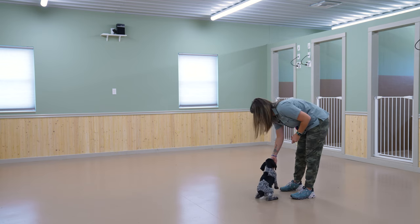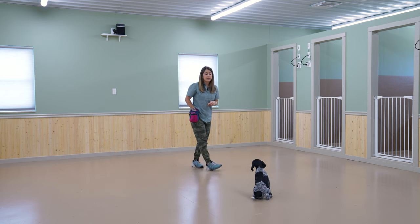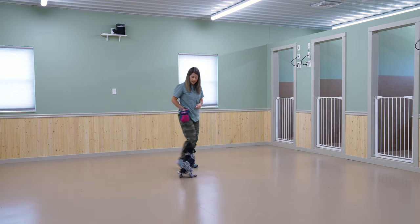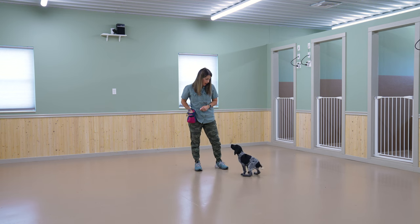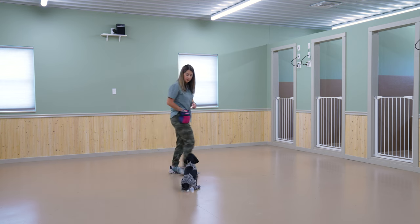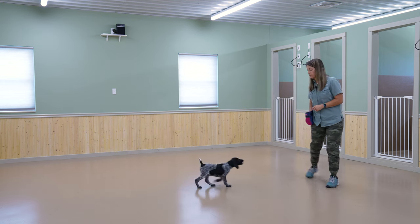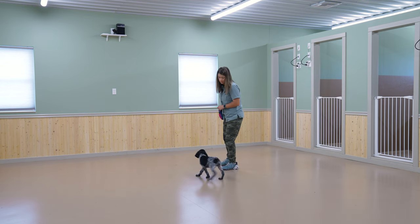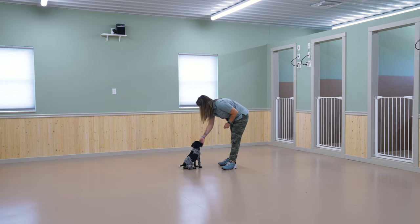Good boy. Good little guy. He's doing a really great job exhibiting and offering that behavior. Not 100% consistently yet, because he's still coming up and seeing if a sit's going to get him his reward today. So this is why working on a few sessions of this specific behavior before introducing the cue to make sure he really has a solid understanding of the behavior that I'm looking for is important. Good boy.